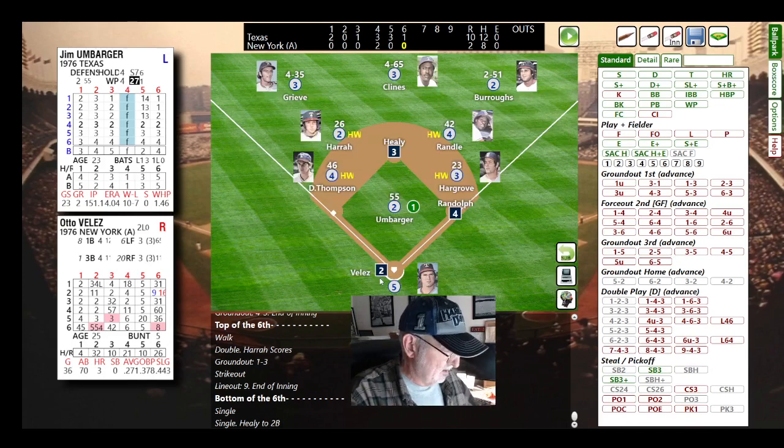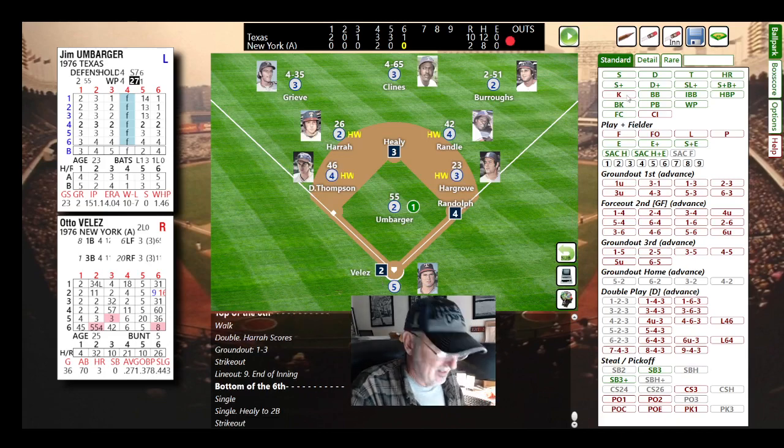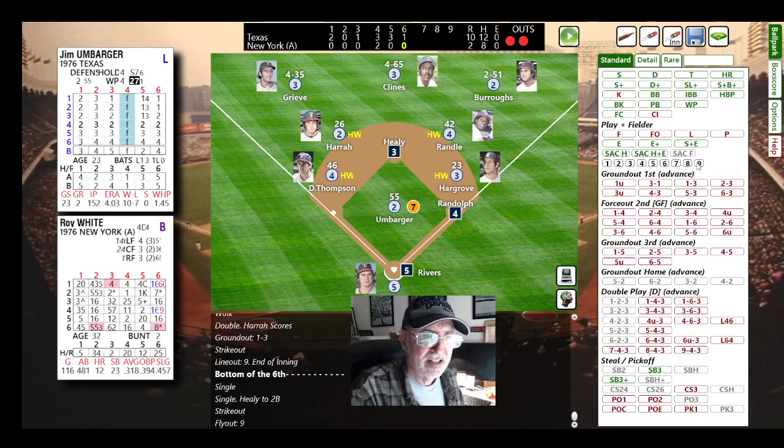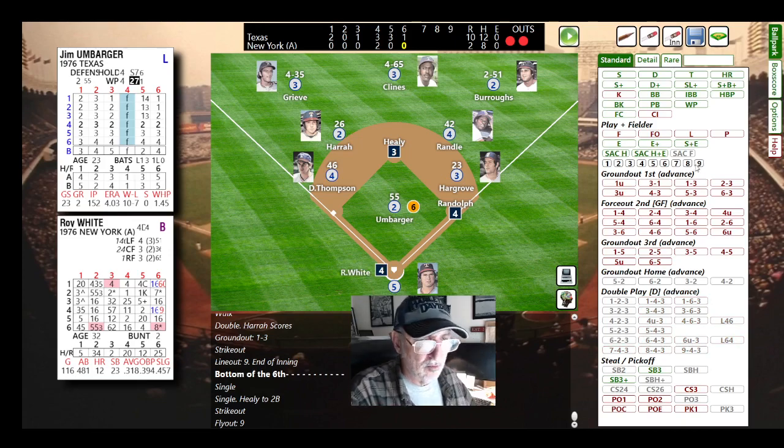Here's the pitch from Umbarger. And that's going to be a 13. And that'll be a swing and a miss. Struck him out. So Velez chases a high fastball. And here's Mickey Rivers with 1 out and 2 on. Pitch to Rivers and a 65. That's a -3 home run. And that ball is a fly ball. Right field. Burroughs racing in. And he gets there. Holding are the runners. Healy back to second. Roy White now.